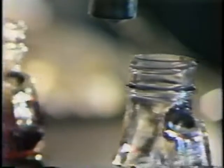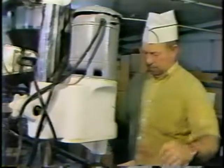We do quite a lot of custom labeling right here, and we ship to quite a few people that would have their label on it and not ours. For instance, Log Cabin? Well, yes. Log Cabin would be, they're one of our biggest customers. In fact, we supply quite a lot of the food chain stores, and we are in a unique spot, maybe, not necessarily this place here, but a unique area to supply the Midwest and Western and Southern areas more so than New England can.